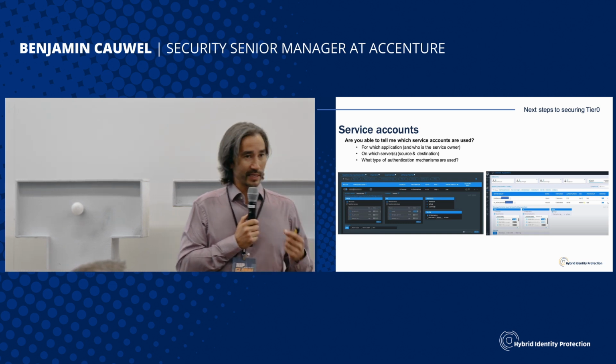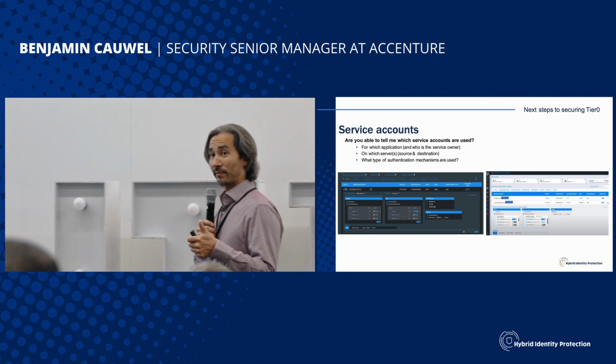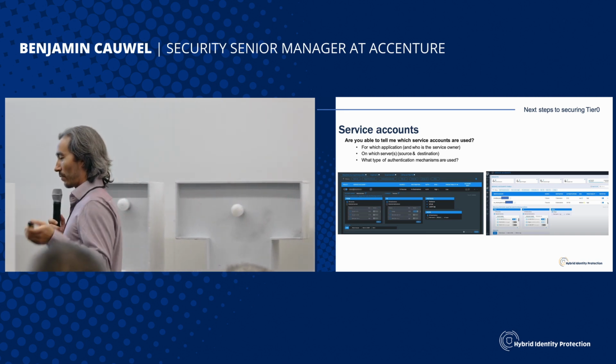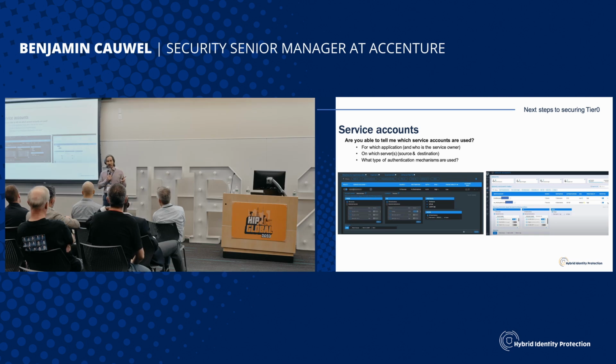They're interesting because they can actually map which service account, yep, 5 minutes? I'm close to being done. So they actually can map the service account, the source and the destination, type of authentication, and that's key.